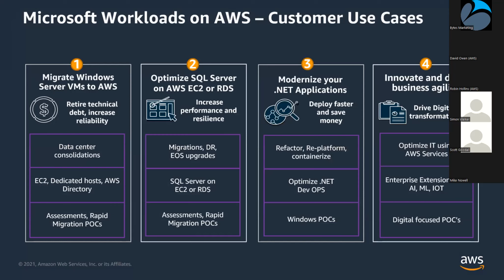Just as a pure example, if you were to move your existing solution from SQL to Aurora, which is an Amazon database server, customers on average see a 90% decrease in SQL licensing costs by removing SQL and using Aurora as their database solution.